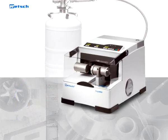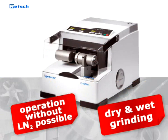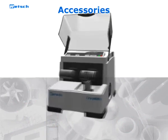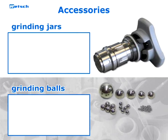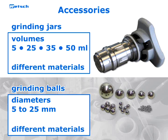For universal use, the cryomill can be operated without liquid nitrogen for dry and wet grinding, like a common mixer mill. To optimize your particular grinding process, the cryomill can be operated with a variety of jars and balls, ranging from 5 milliliters to 50 milliliters, and from 5 millimeters to 25 millimeters. Both are available in several different materials to allow neutral-to-analysis grinding.